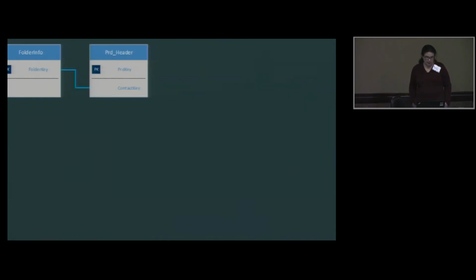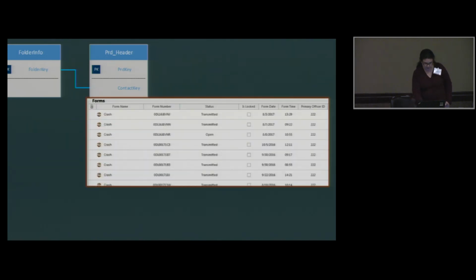That links up to the prod header table, which is, if you think of the forms grid and the columns along the forms grid where you have the form number, form name, update date, and that kind of thing. That's the kind of information that's in your prod header table. So it's basically for each form, it's the header information about the form. And you can see the folder info and prod header tables link up, but the names of the fields are different. It's folder key in the folder info table, and for strange reasons, it's contact key in the prod header table.